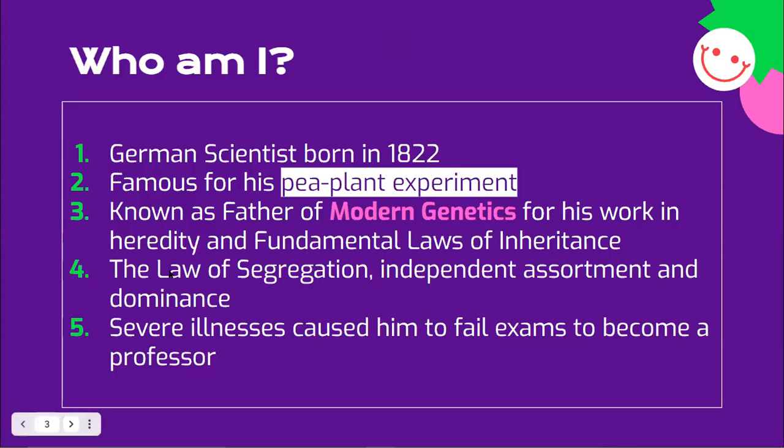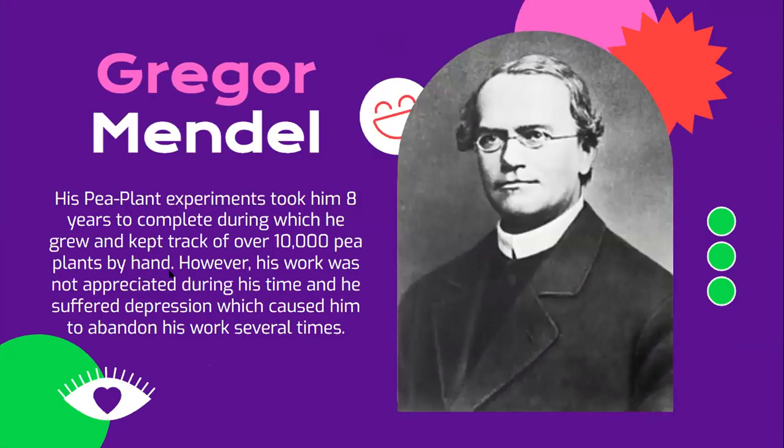Yes, so it is Gregor Mendel. His pea plant experiment took him 8 years to complete, and during that time, he kept track of over 10,000 pea plants that he grew and tracked by hand. However, as many of you may know, his work was not appreciated during his time. And unfortunately, it wasn't until the 19th century that people gave his research credibility because the time and region he was in was very religious and they weren't very keen on the idea of genetics.